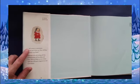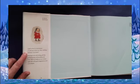Now, normally I don't read all the information that's on the flaps of the book, but in this case I will. And it says, a girl is lost in a snowstorm. A wolf pup is lost too. How will they find their way home? Paintings rich with feeling tell this satisfying story of friendship and trust. Here is a book set on a wintry night that will spark imaginations and warm hearts.